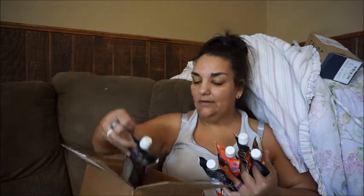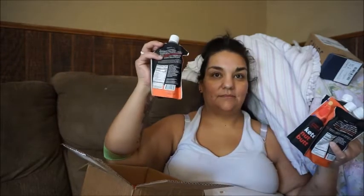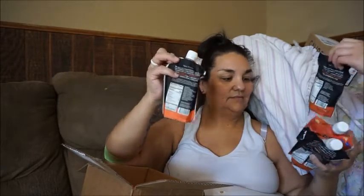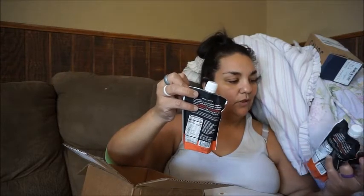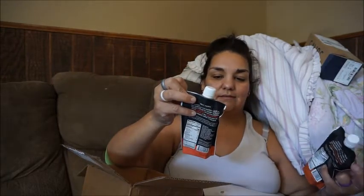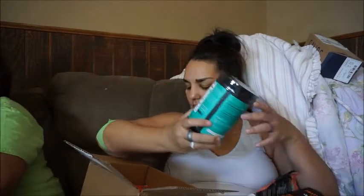That's a lot of nut butters. I want to see how many nut butters you have. I think there should be 6. This is chocolate. This one is snickerdoodle. I got 2 chocolate, 2 snickerdoodle, and 2 almond butter and jelly. And then I got my collagen because, you know, my hair's falling out and all this other stuff.